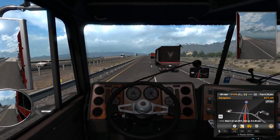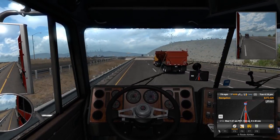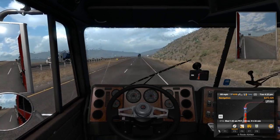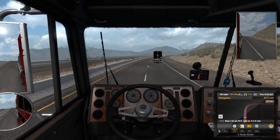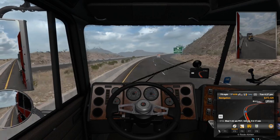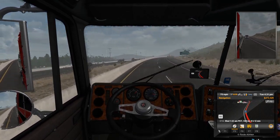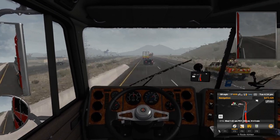This is 1.37 now, the updated version from SCS. Because this is a modded truck, on the new updated version you can open and close your windows. But this is a modded truck, so this is an International 9800. It's a classic. I'm getting a bit bored of it now. I'm thinking of in a few journeys' time changing it over. I want to try out the new Mac Anthem, which has been included in the 1.37 upload.